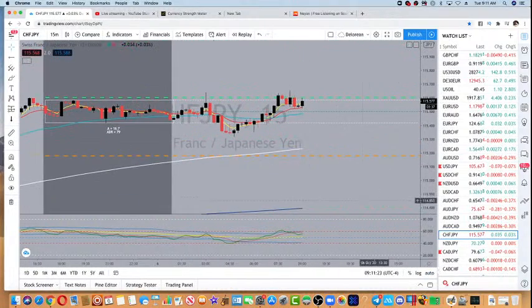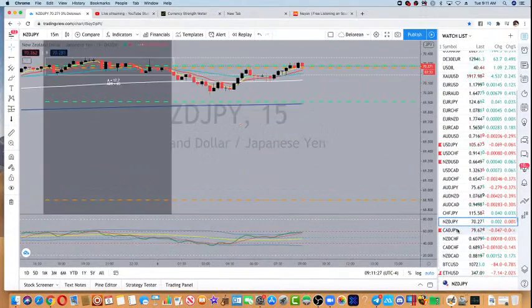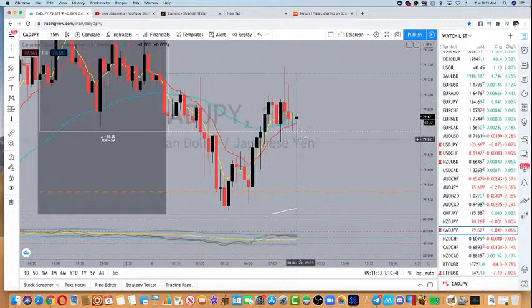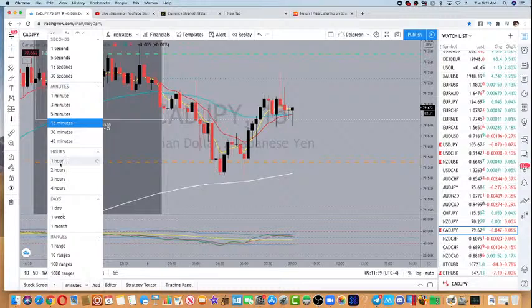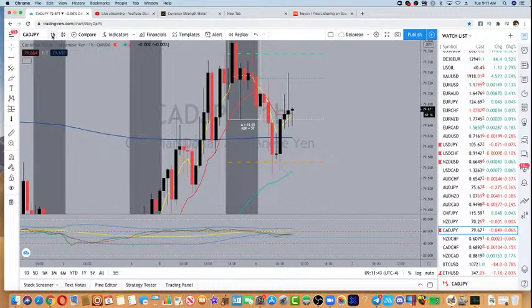But I don't really see anything with these pairs. JPY, look what that's doing. That's just playing around. It might eventually go up. So let's see if it's doing anything on a higher time frame. Just trying to shift. It's on the 30.